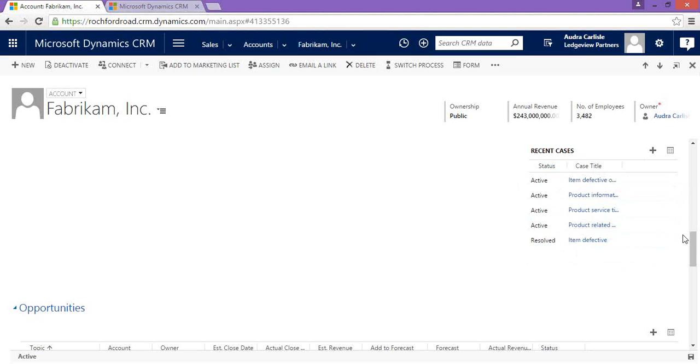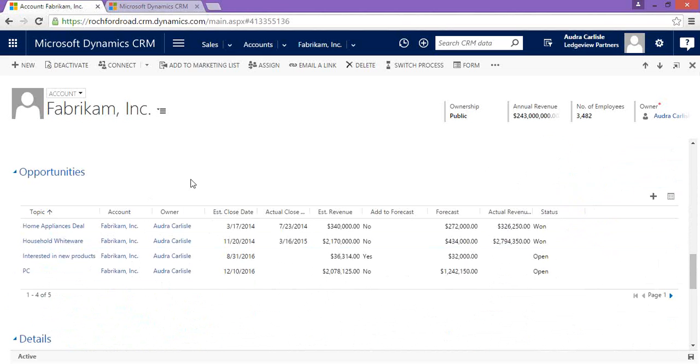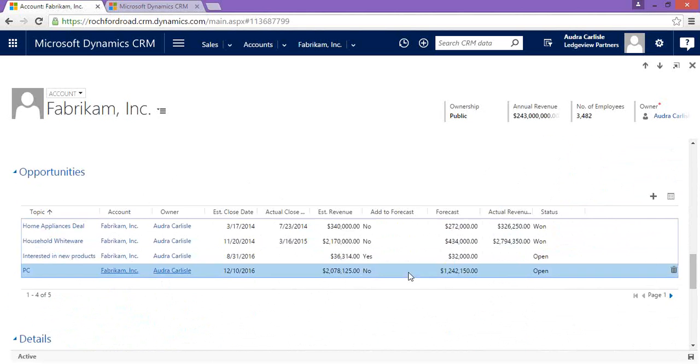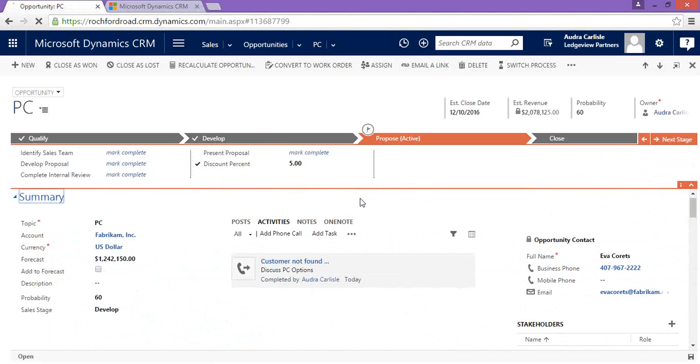So it doesn't look like there's anything too major within the recent cases. So I'm going to jump down to all of my recent opportunities. Here we can see the status of these opportunities, whether they're won, lost, or open. And again, as a sales rep, I'm going to go ahead and open up this opportunity so I can start closing the business for this month.